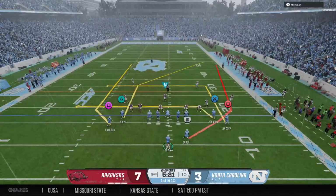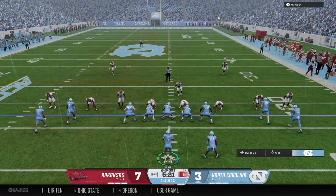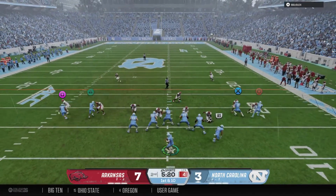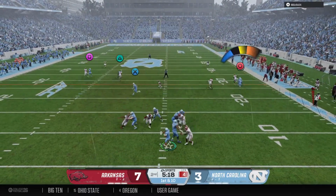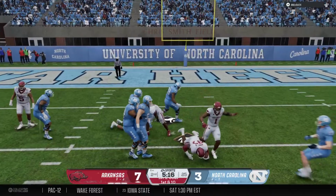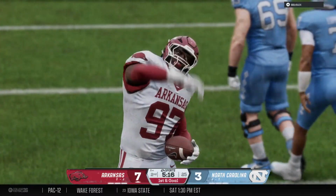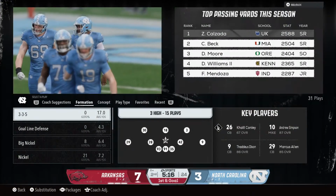Get this drive going from the 17. Lopez to pass. Pressure coming. Intercepted, number 19. He's brought down. A short return, but the defense comes out on top with a pick.